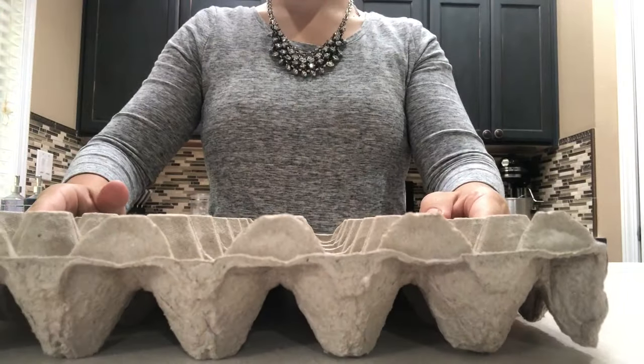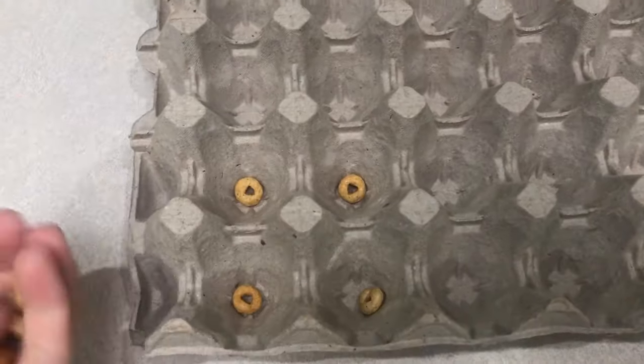Use an empty egg carton and place one Cheerio in each of the egg cartons. Then model for your baby going in with that index finger and the thumb using that pincer grasp to pick up the Cheerio. If this skill is just developing for your baby, it might be a little bit of a challenge at first, but with more practice, she will get it.